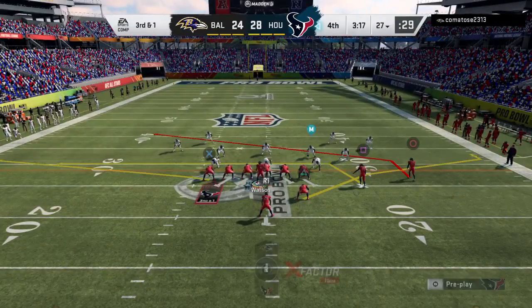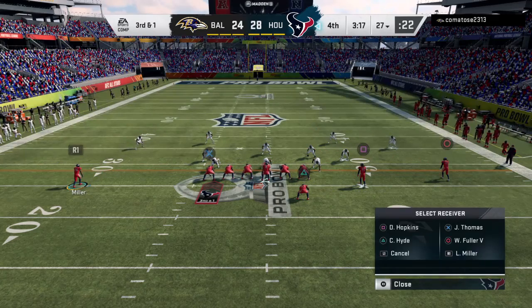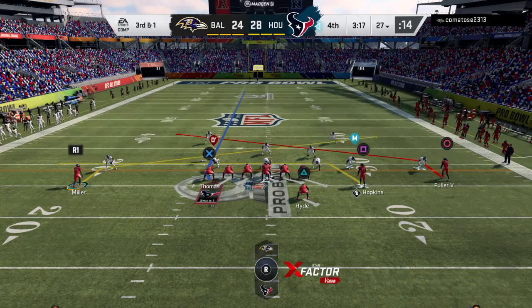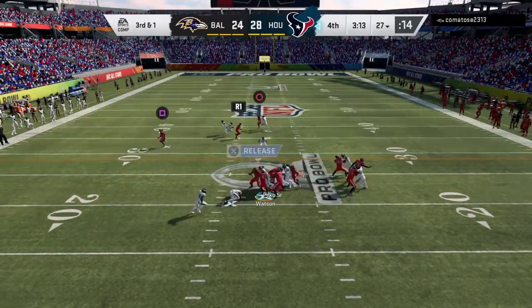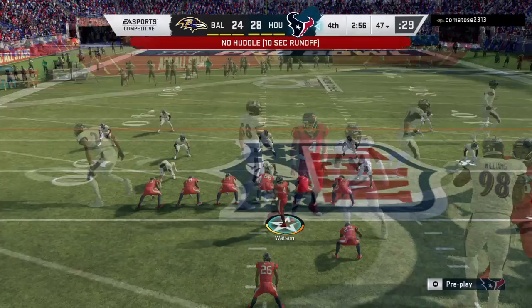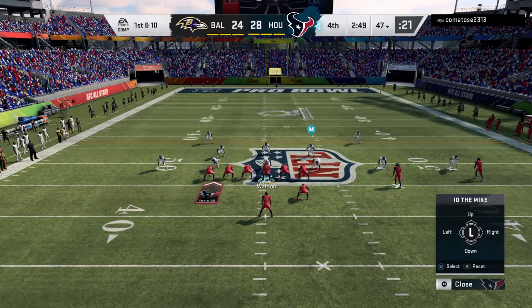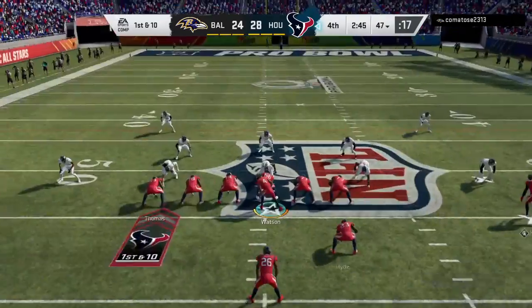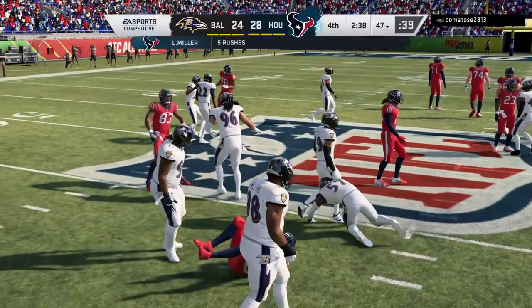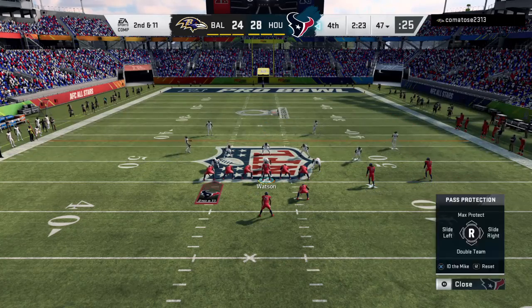Here we go, 3rd and 1. Gut check time on both sides. To throw is Watson. Buying time to his left. That one a broken play, but it ends up being a good play. The scramble goes for 20. It's Miller, and I think this defense knew what was coming as he is smothered behind the line. It'll be a loss of 1, and that'll bring up a 2nd and 11.